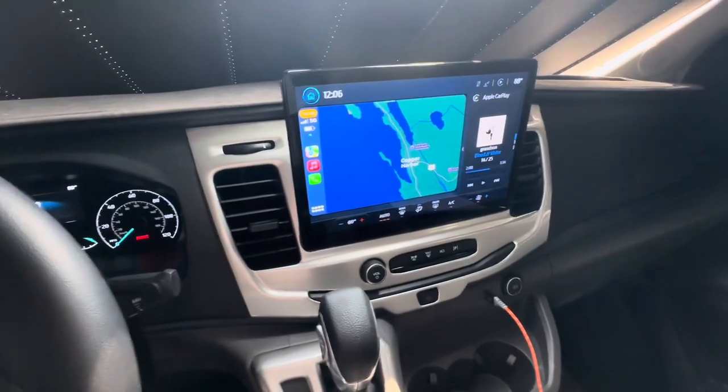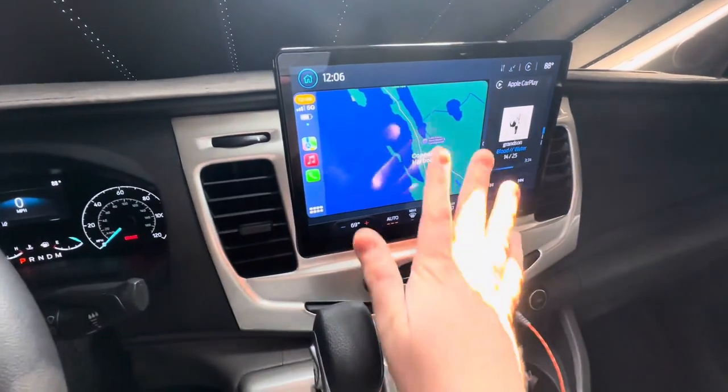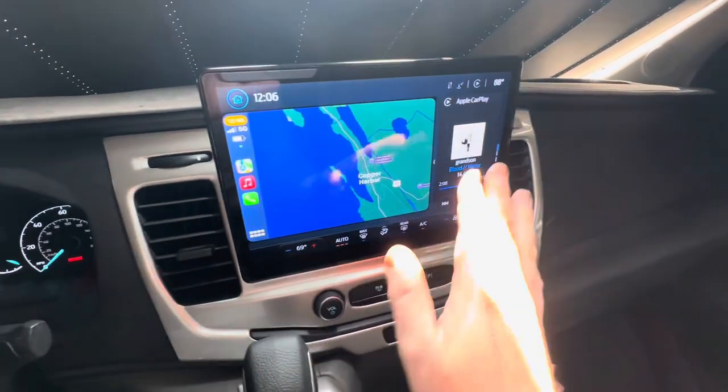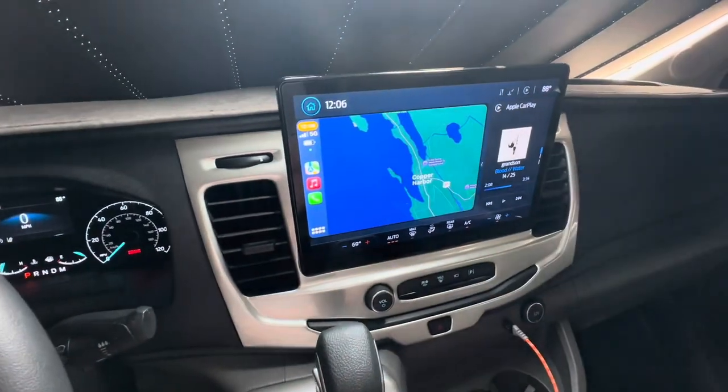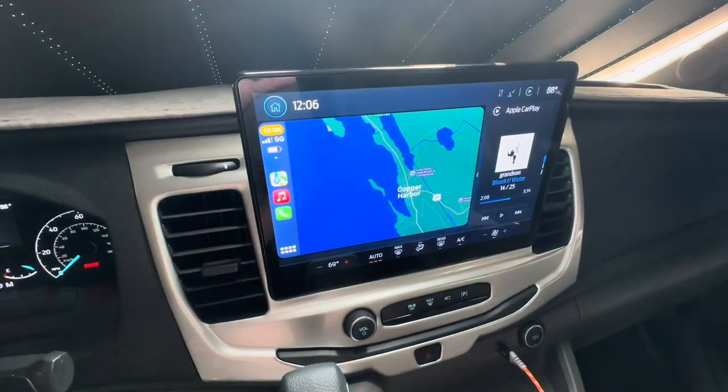So the second thing that I would mention, infotainment screen, second like. You can have your map and your directions on one side. Your music is just so large, it's easy to look at and see what's going on. You don't have some little 5-inch screen up there.